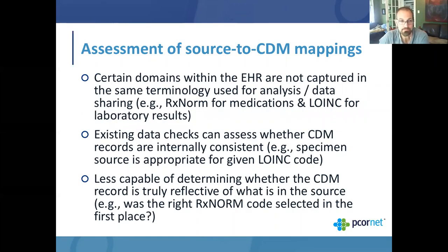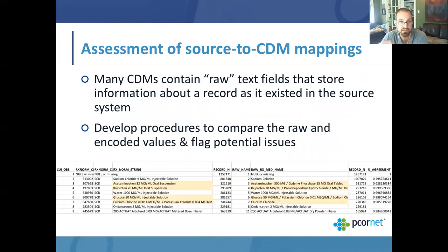With the source to data model mappings, there are some domains within the EHR that are just not captured in the terminology used for analysis. I've touched on these: RxNorm for medications and then LOINC for labs. The existing data checks that we have are really assessing whether the data model is internally consistent, and are less capable of looking at whether the data model record is truly reflective of what's in the source. And so, given a medication, did you pick the right RxNorm code in the first place?